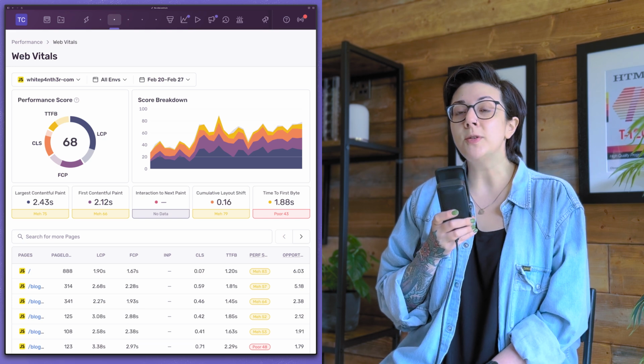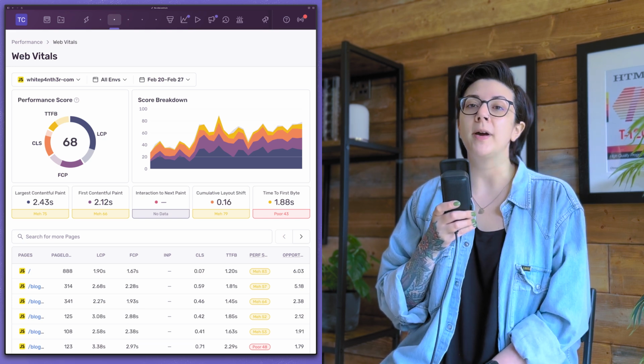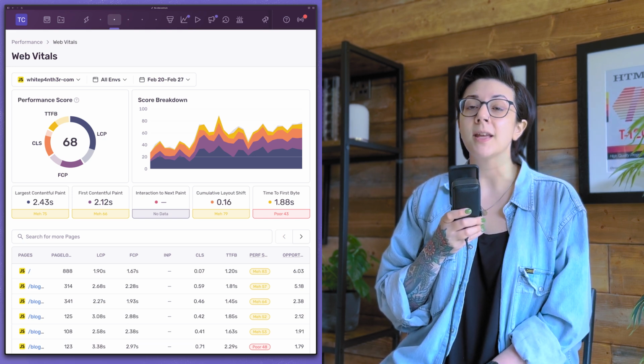Now, in removing that first middleware call to the newsletter API, I reduced the P75 time to first byte from 3.46 seconds to 1.88 seconds. So that was an extra 2 seconds that the newsletter API call was adding on to that request. So now let's talk about what I did with the Twitch data.